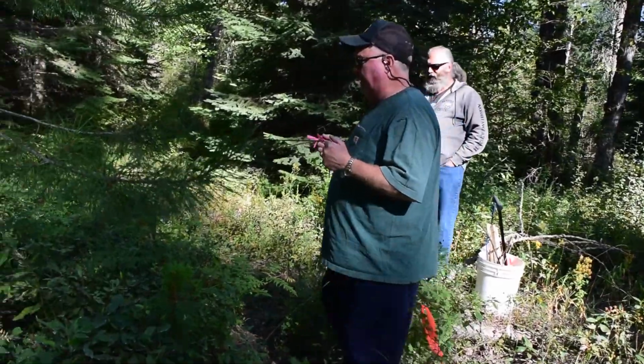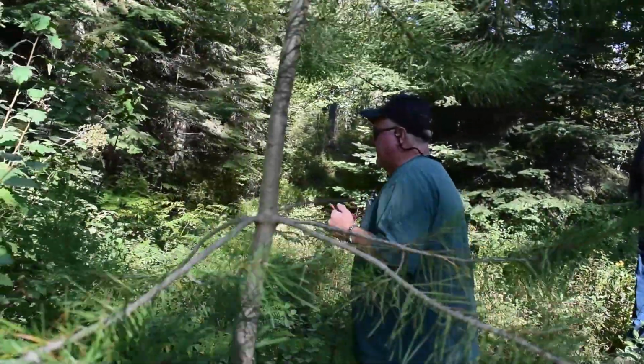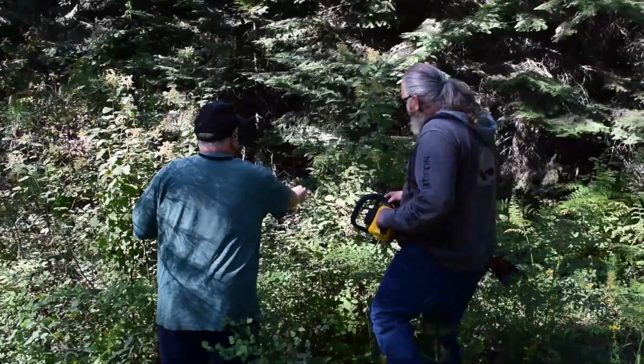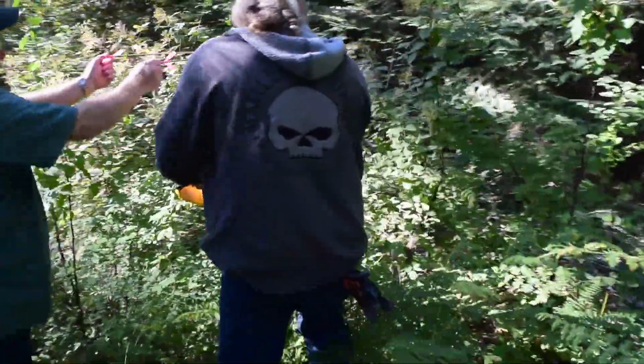Bunch of happy wet trees. There's like those there and that one there. I'm going to head right that way.